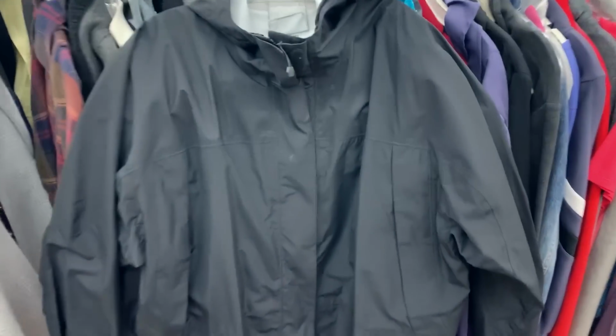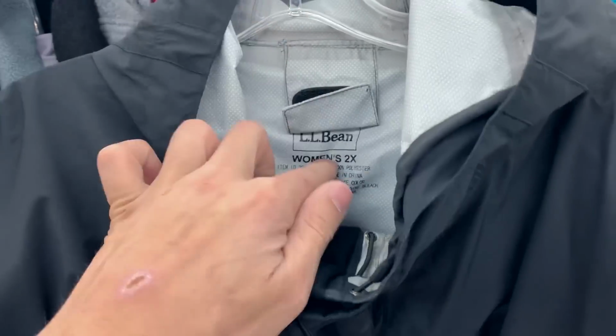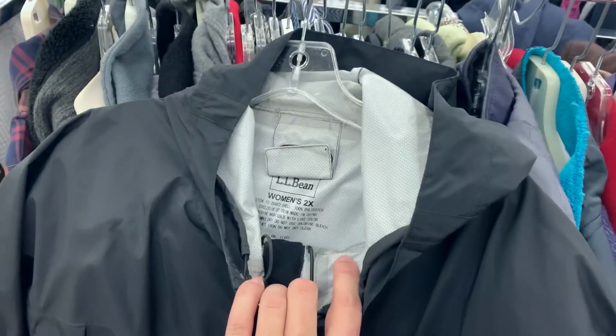Just got another jacket here. This is a women's LL Bean rain jacket. You can see it is a 2X, which is a decent size, and it does have a little bit of dirt on there. It's no problem, it'll just wipe right off. But hiking season's in full force right now, so we're gonna grab that at $7.50.